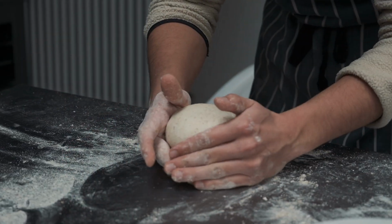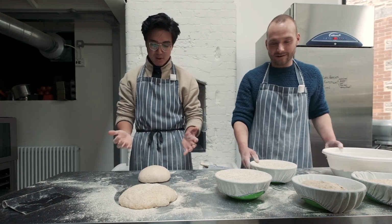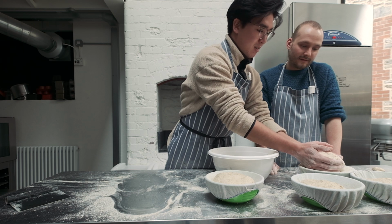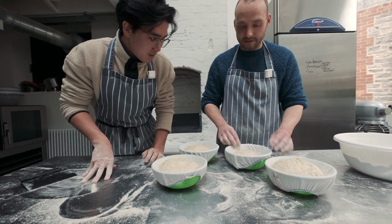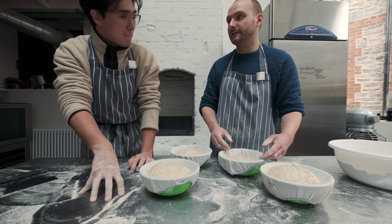Like he was born to do it. Beautiful. That's really, really nice. And then into the flour, into your basket. Perfect. There's no difference here. But just to give a final extra little bit of tension with a round loaf, after resting for a few minutes, resting for like two to three minutes, that's all it takes.